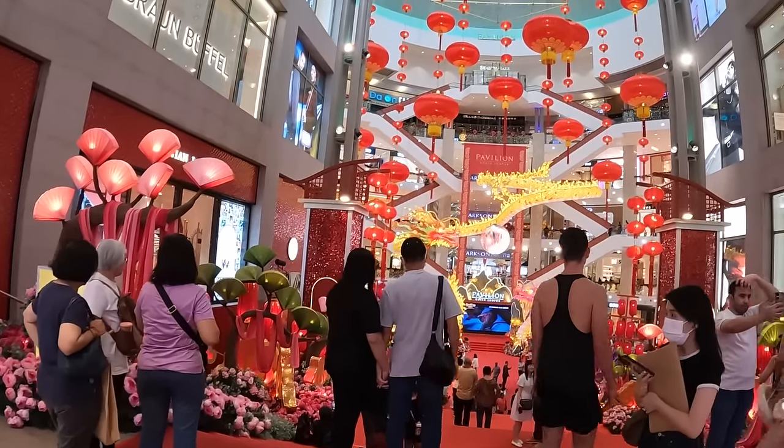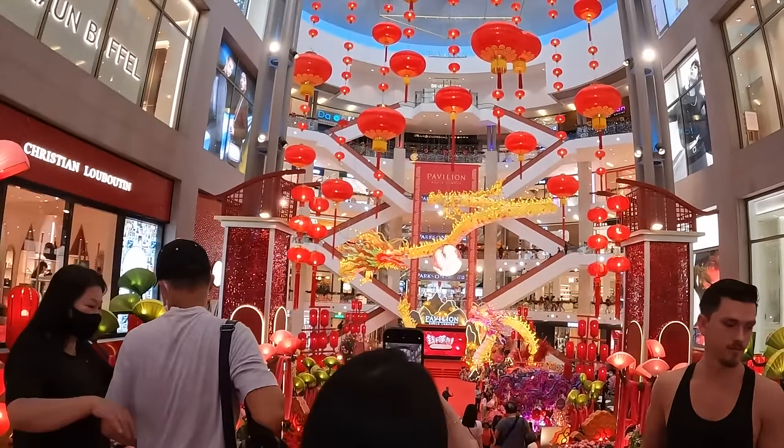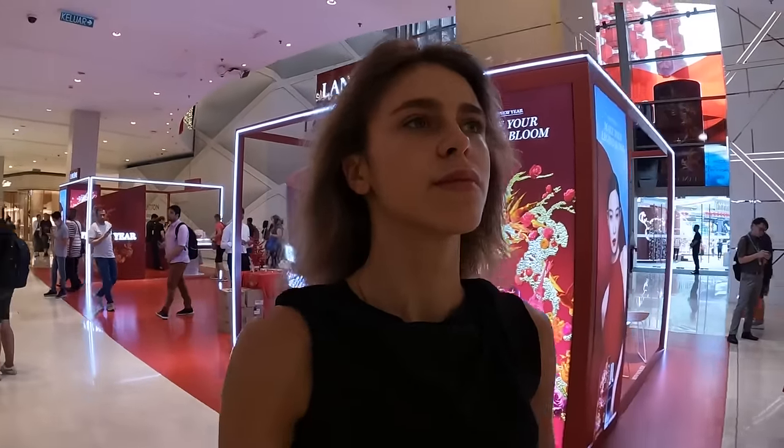Look at this. So beautiful. Everywhere. Every mall has different decorations, but all of them are great. Within really high speed, and the interesting thing about KL is that surrounded by these huge buildings, there is one old house, very beautiful, very unique and authentic, and it's not a common thing at all. It's great that locals don't sell their land.